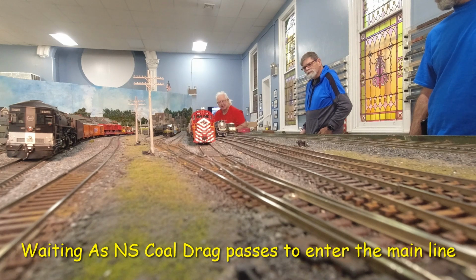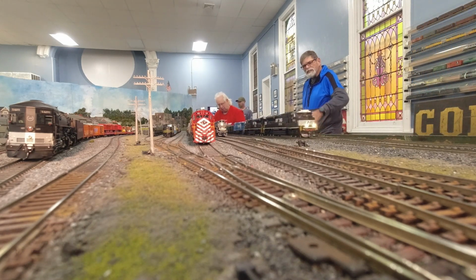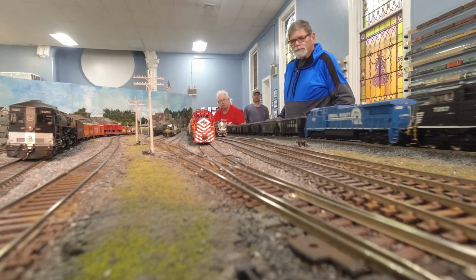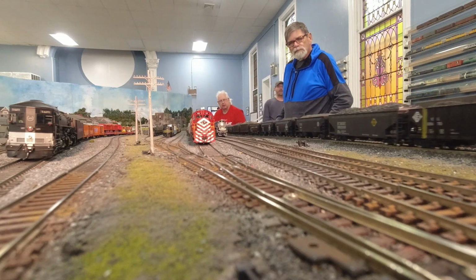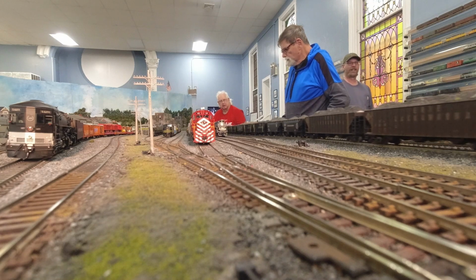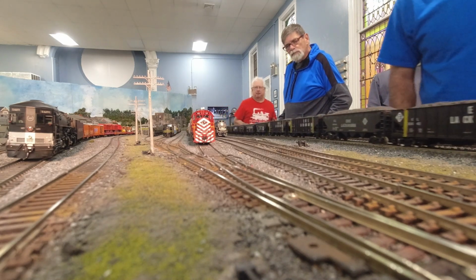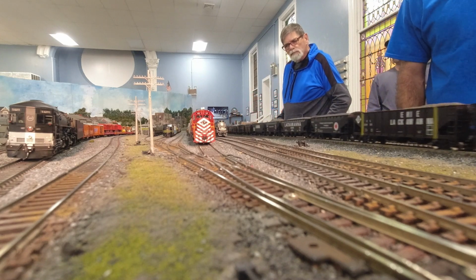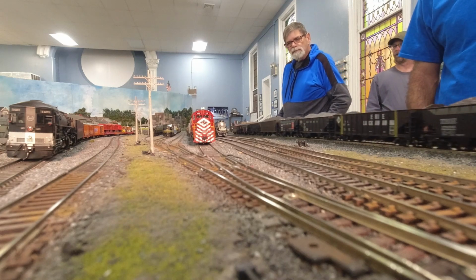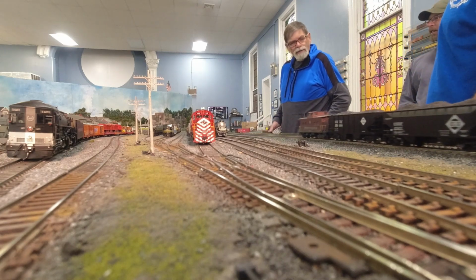Yeah, I know. Who do you think you are, that movie? That really affects it when something blocks it. It's the heritage unit. That's a dummy unit. That was a Bowser Spectrum, but the motor fried in it. Oh, was it? Yeah, so I gutted it. It was a dummy unit. That is a chassis unit working on that.